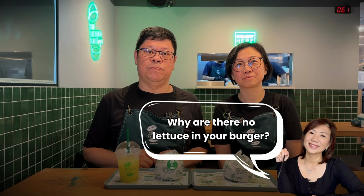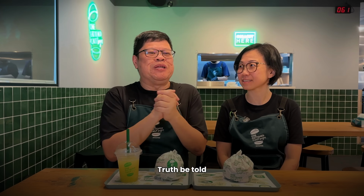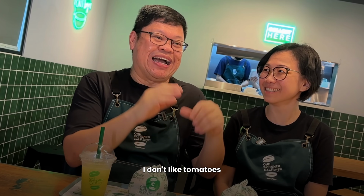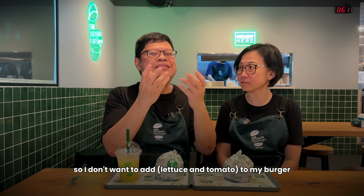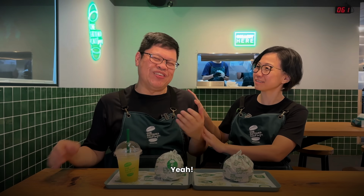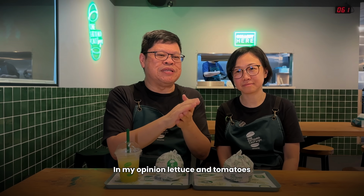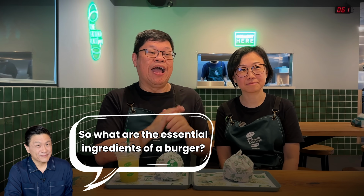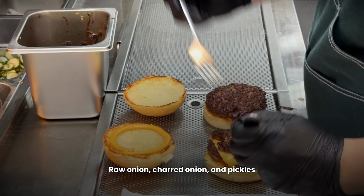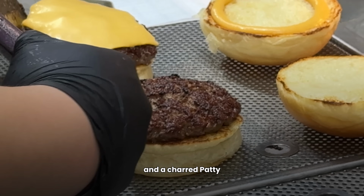No lettuce in your burgers? Many customers ask, how come there's no lettuce, no tomatoes? Truth be told, I don't like lettuce, I don't like tomatoes. Being a cook, sometimes a bit stubborn, so I don't want that in my burger. But also, of course, every element in the burger needs to make sense. In my opinion, lettuce and tomatoes don't really add much to the burger. So what are the essential ingredients in the burger? Raw onion, charred onion, and pickles make a balanced burger, together with a nice bun and a charred patty.